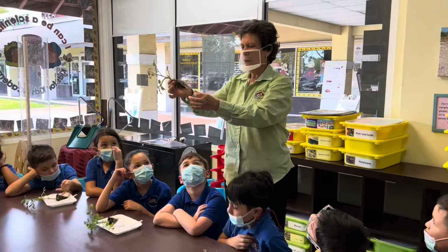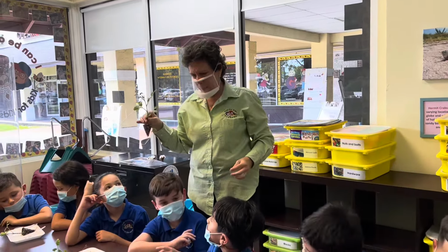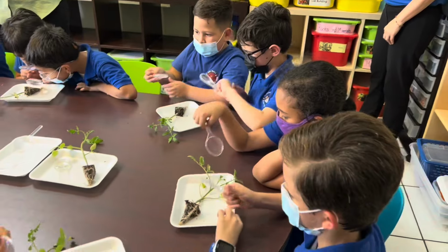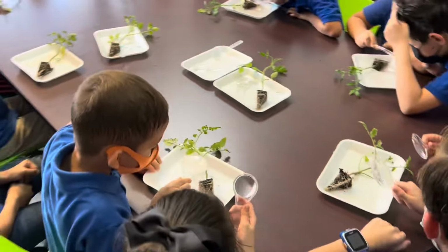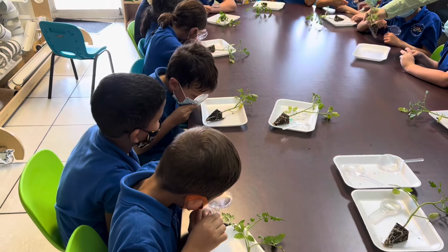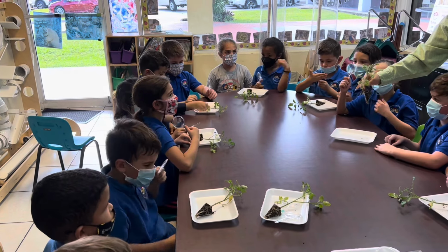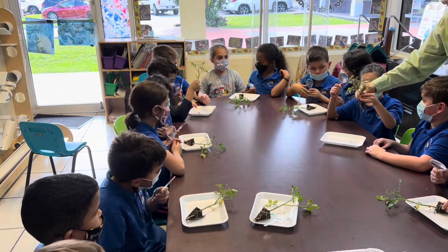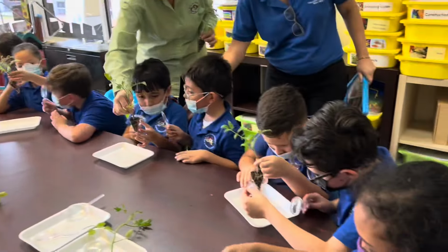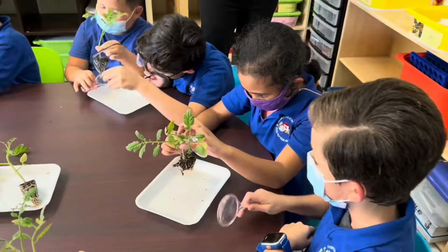And what is this part? A stem. The roots. Okay, now everybody pick up your hand lens. Sometimes it helps to close one eye. If you're the person on the right, please pick it up and hold it so that you and your partner can look at the root. So hold it from here. Take a look at the root.